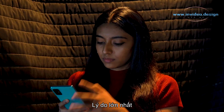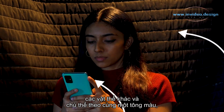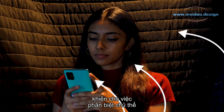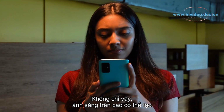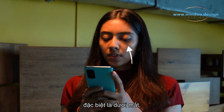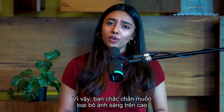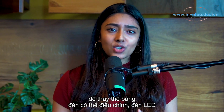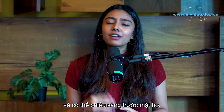The biggest reason being that it paints the background walls, other objects, and the subject in the same even tone, making it super difficult to differentiate the subject from the background. Not just that, but the overhead lighting can cast unattractive shadows on your subject's face, especially under the eyes, which can look extremely bad on camera. So you definitely want to ditch overhead lighting for alternatives like adjustable lamps, LED lights, or ring lights, which can be placed in front of your subject and can be lit in front of them.